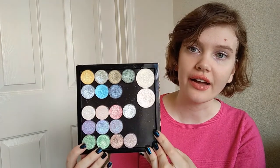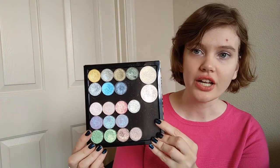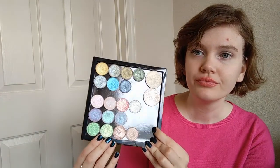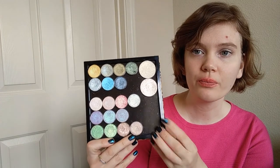Everything here is either a shimmer or an aurora, and while there are certain shades where I could at least take a good guess and tell you which formula I thought it was, I do not think I would be batting 1,000, you know? There are definitely some in here where I'm not sure if I have a shimmer or an aurora. However, I will include that information in my swatches.